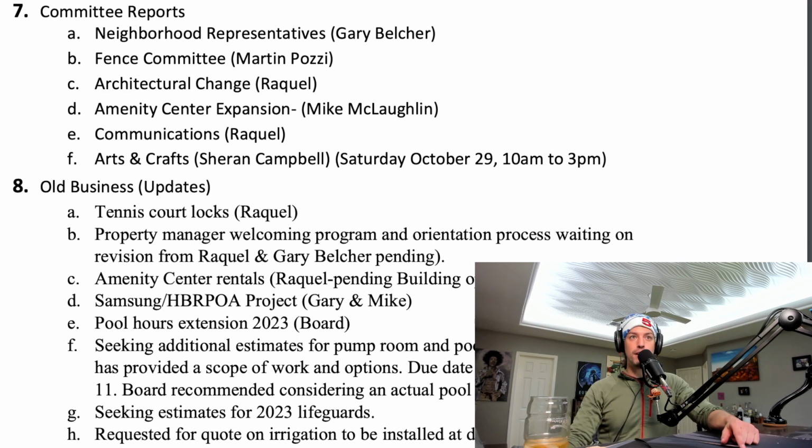F, the arts and crafts with Sharon Campbell. That occurred on the 29th, 10 a.m. to 3 p.m. There were about 10 vendors out there, as I understand it. It was a good turnout, more than last year. It's one of those things, as we consistently keep doing these, I suspect we'll get more and more traction. I'm a big proponent of supporting your neighbors and your local businesses and being able to lean on that mutual aid and sense of community.